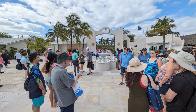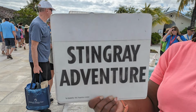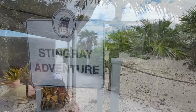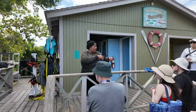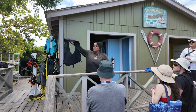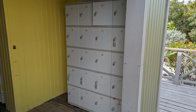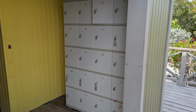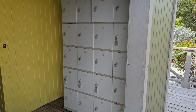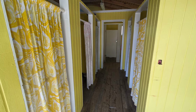After a few minutes, our shore excursion was announced, and we gathered near the plaza's fountain. Then a coordinator took us to a waiting tram, and we were soon on our way to the Stingray Adventure. When we arrived, our excursion guides gave us a brief overview and instructions, including information about the complimentary snorkel equipment and water shoes. Following the briefing, we stored our belongings in the complimentary lockers. Locks were not provided, so be sure to bring your own if you need to store valuables. The lockers were located near the restrooms and showers that were available for all excursion guests.